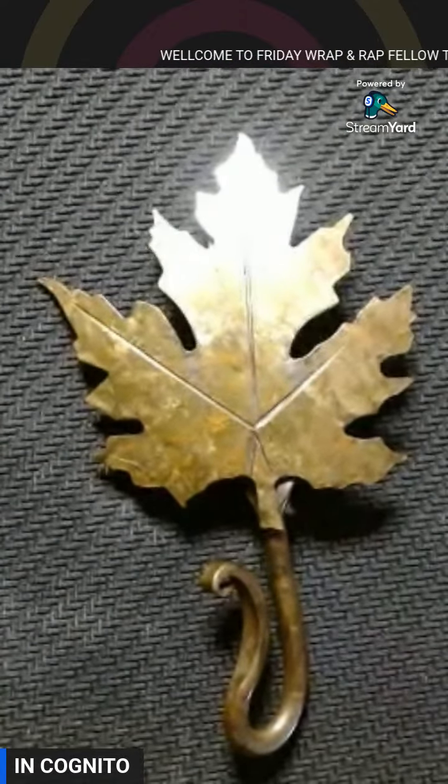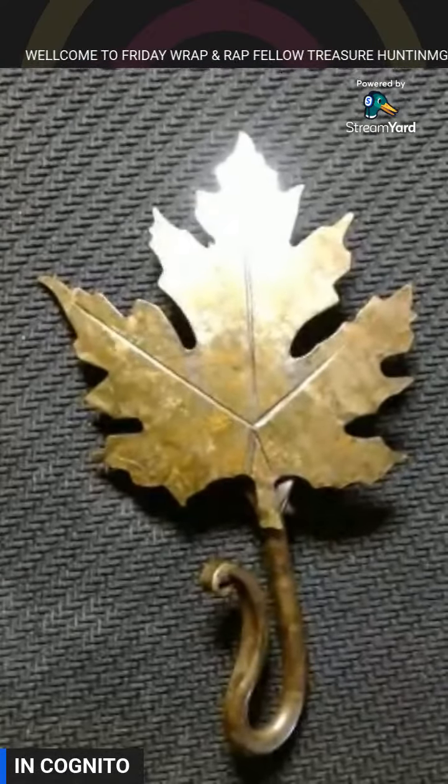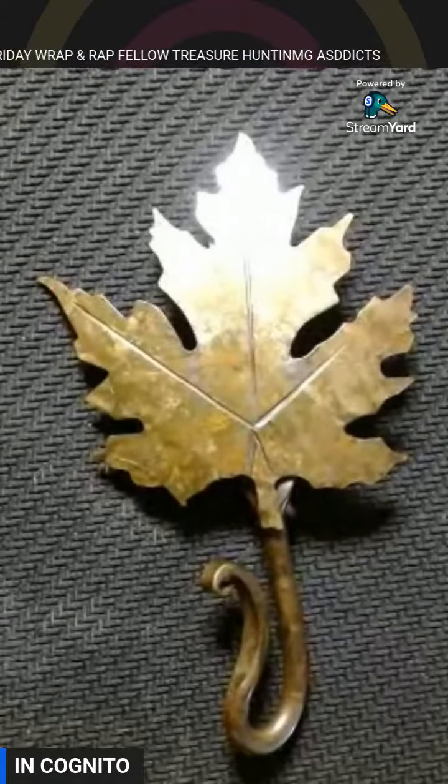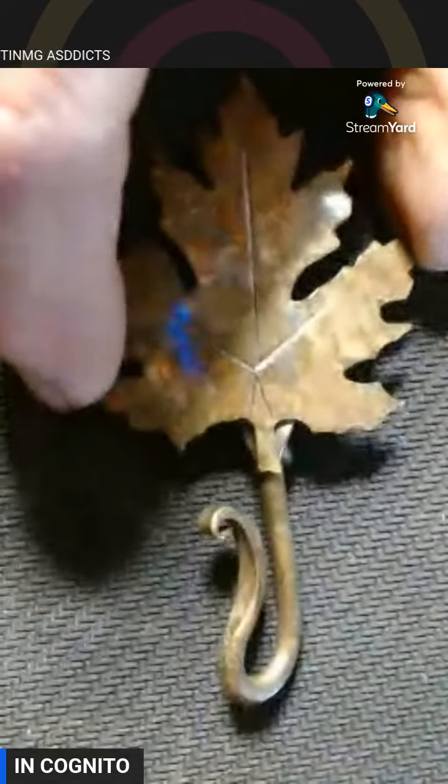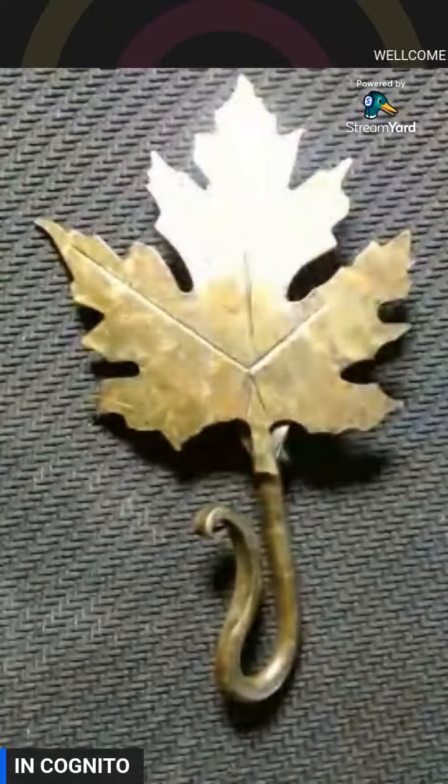And one of the coolest things about this is something that my wife and I are getting around to, because her family came from Canada. Her dad came from Canada. So that is a maple leaf.